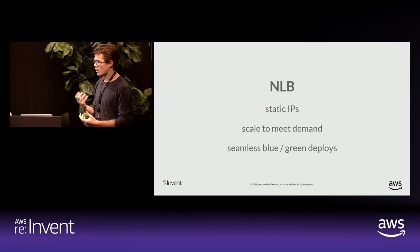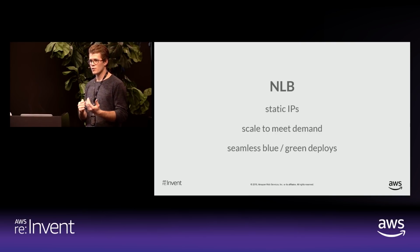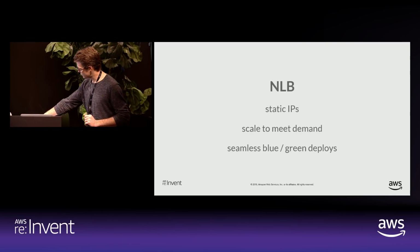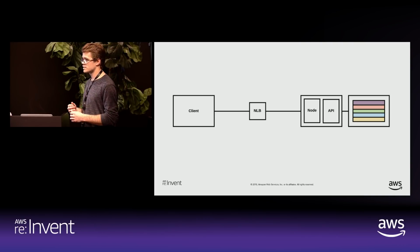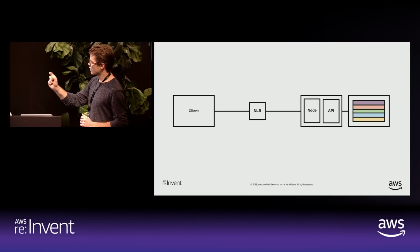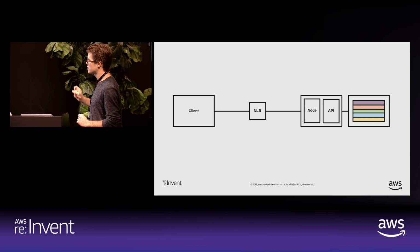As I mentioned before, we're running an ephemeral infrastructure, and that means that we really don't have static IPs anywhere throughout our infrastructure. NLBs offer static IPs, and that's a really, really nice thing. Like other load balancers in AWS, they scale to meet our demand, which is a huge thing for us. It also gives us a target to do these blue-green deploys behind. So let's assume that we have a client application that's managed and maintained by one of our Coinbase engineers, talking through an NLB to one of these long-lived Snapchain nodes.